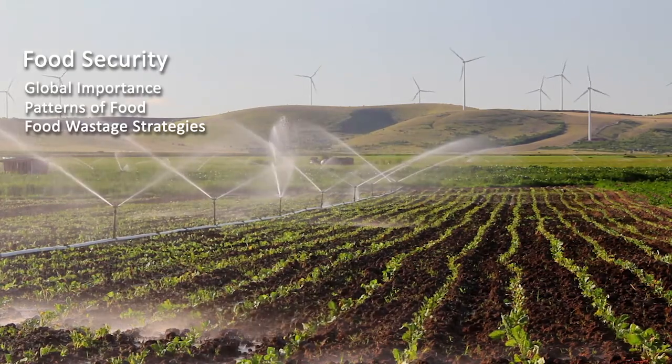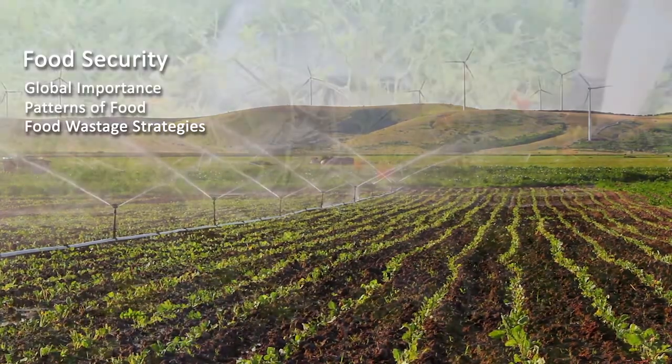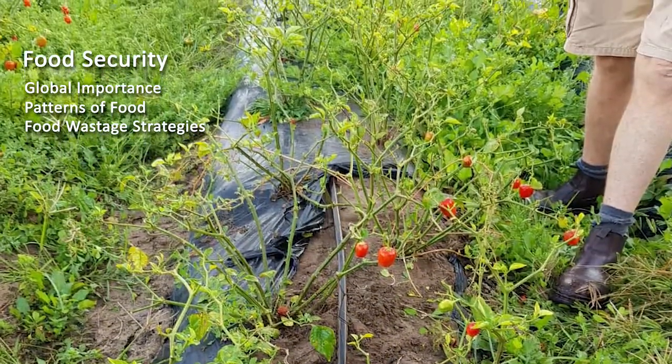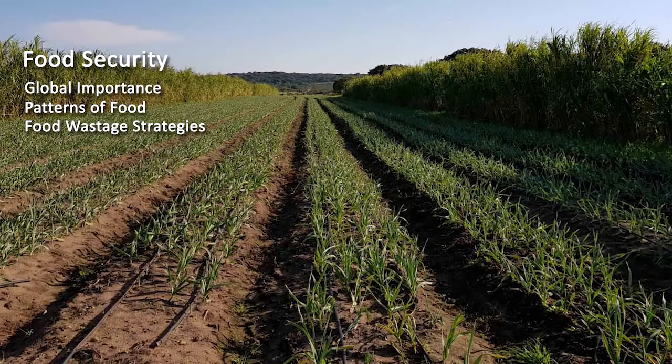We study the patterns of food security. Where does our food come from? How is it transported? How is it kept safe? We look at the reasons behind food wastage, and of course we look at strategies to produce more food, better food and healthy food, and not to waste 30% of food.